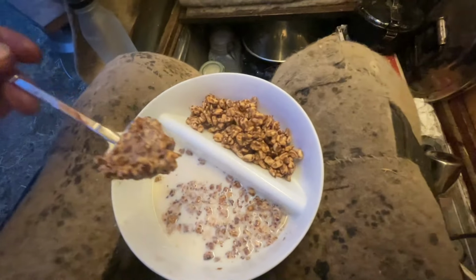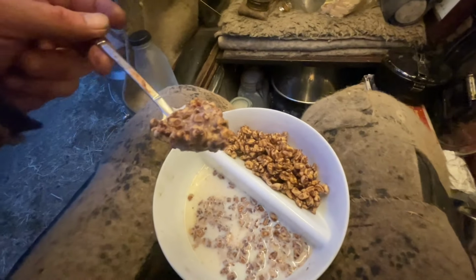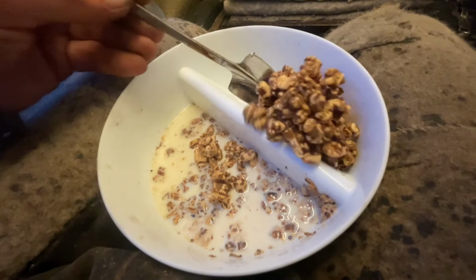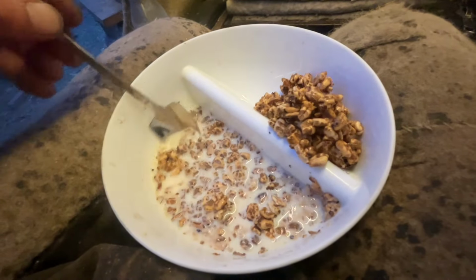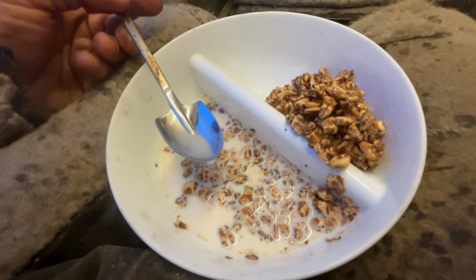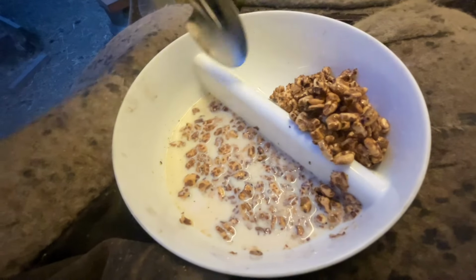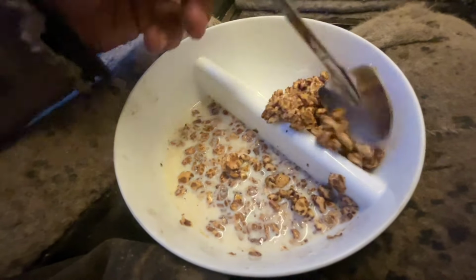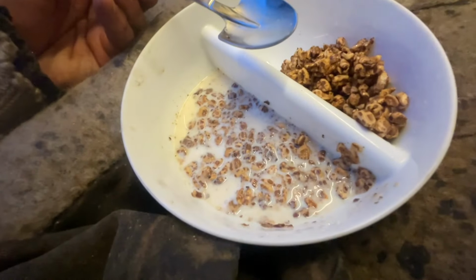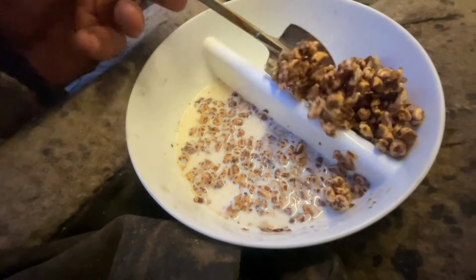That makes this homemade way better than any store-bought cereal I've ever had. Look at that. So easy, though. Oh, my God. The bowl really makes a difference. Having these fresh bites is amazing. So toasted flavor. So good. Ridiculous.